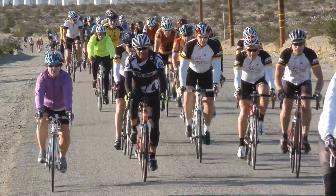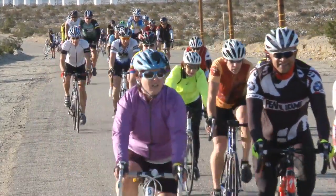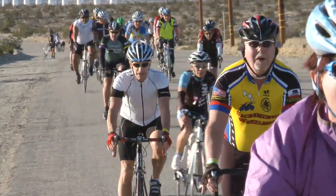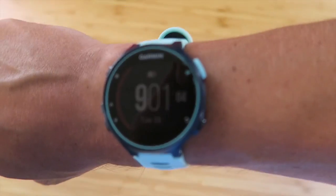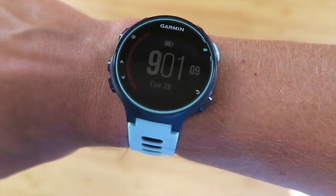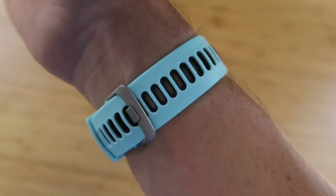Now, what makes this watch desirable over something like the, say, Fenix 3 by Garmin is that this is much lighter and much more compact than a beast of a watch like the Fenix 3. So if you're a serious triathlete, you absolutely don't want any unnecessary weight, and the Fenix 3 is actually substantial enough to be a burden for long-distance competition.